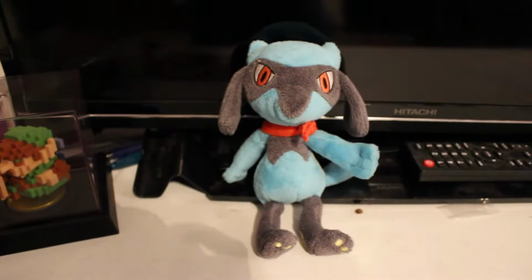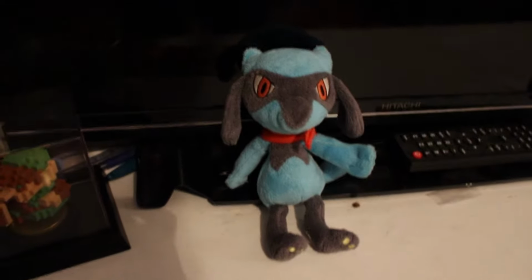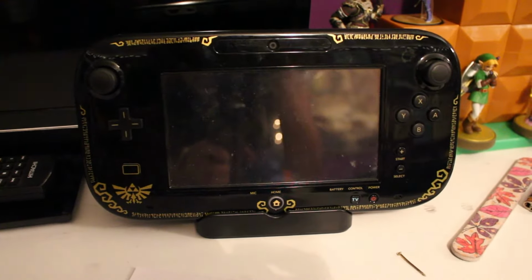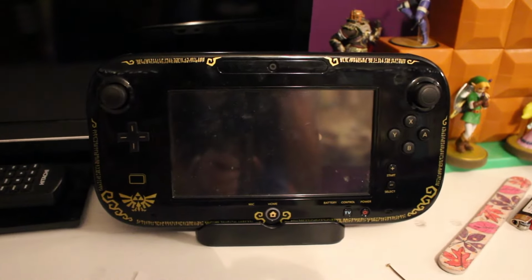Next to him, I have a Riolu. I say Riolu, some people say Riolu. I don't know what the proper pronunciation is, but who cares? And then right next to that, I have my beautiful but dirty Wii U gamepad. It is the Legend of Zelda edition that came with Wind Waker, and I actually have the box.